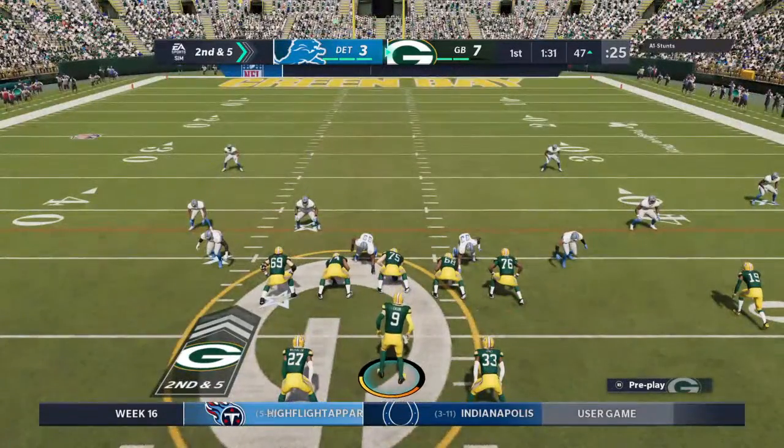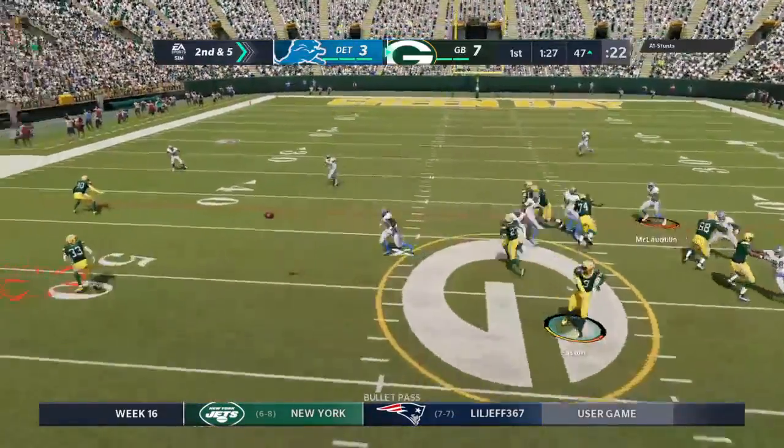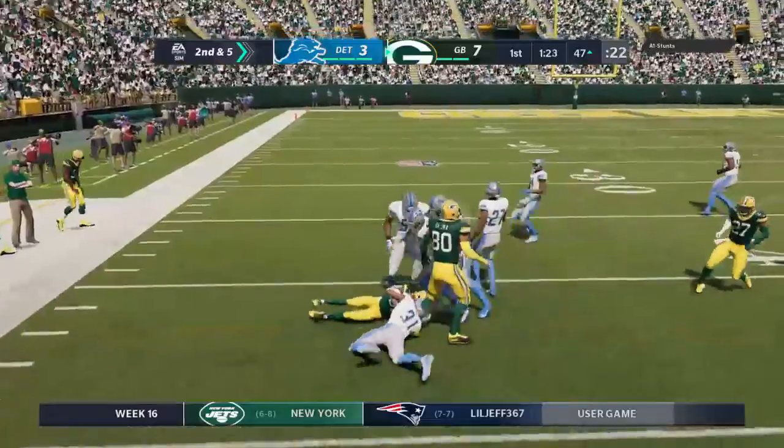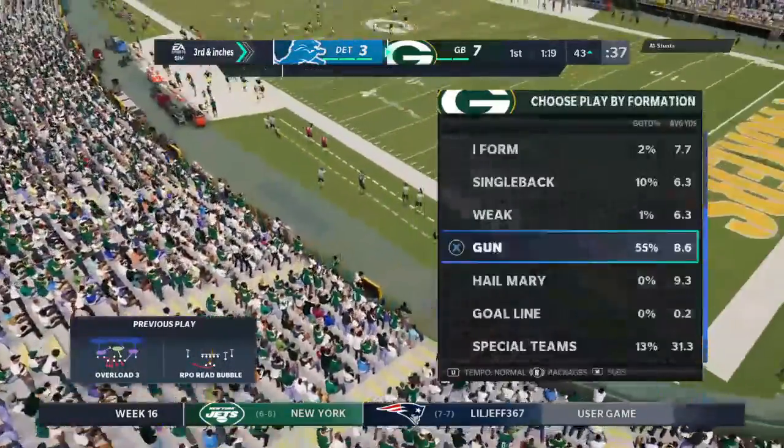Let's go, defense. Our time. It's our time.